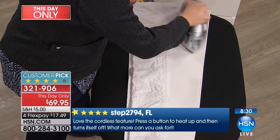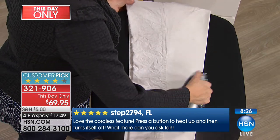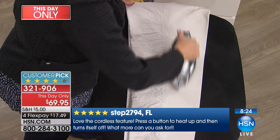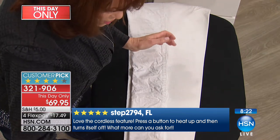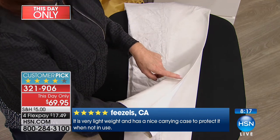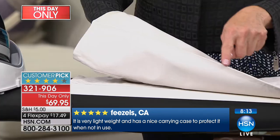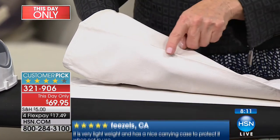I don't have to send these to the dry cleaner for $8 or $10. I'm just going to put that steam in there. 1,500 watts of power gives me the steam I need. That gives me that razor edge that when I see this on someone's pants and I pass them by, I make a little mental note, oh, they sent those to the dry cleaner. Now you can get a dry cleaner result at home. See that razor sharp finish?